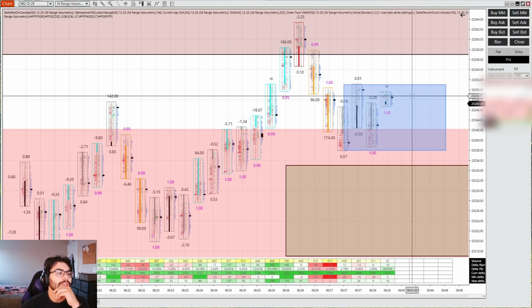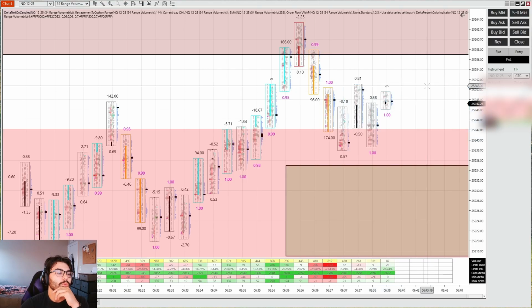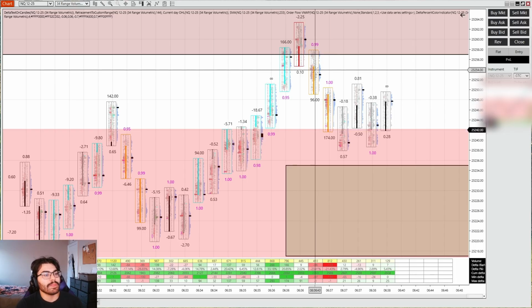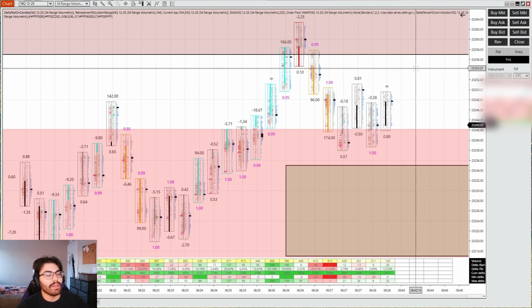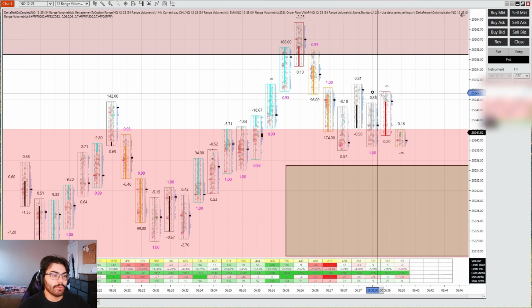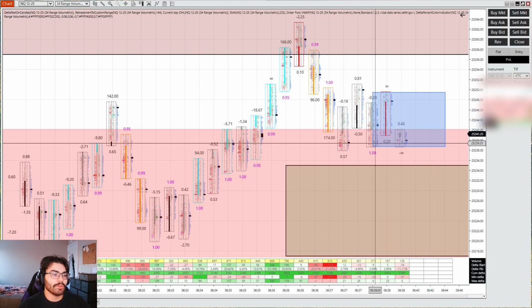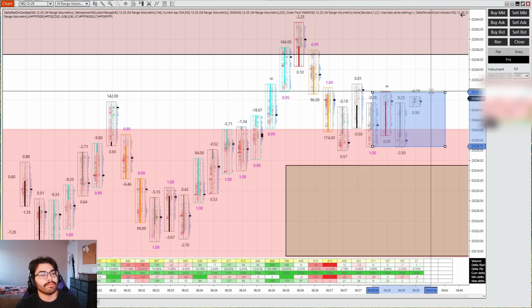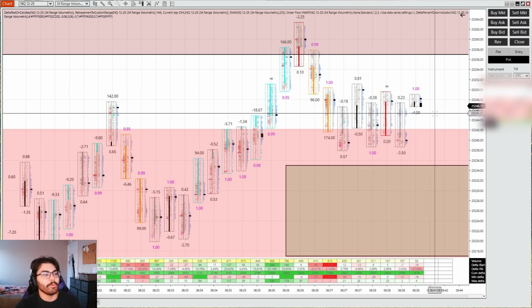Okay, so now we remove this. Now we wait for another setup. This is a down close, then we have the other setup. Yep, so now we wait and see if we're able to close below this low. Excuse me. Doesn't seem like it. So now we remove that again.